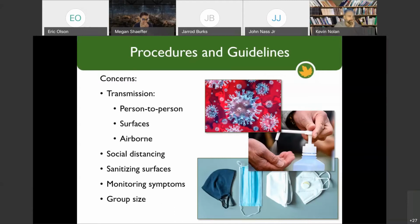So the first thing that we did was sit down and think about what are all of the things that you need to think about in a pandemic? What are the things that you need to keep people safe from? So the first thing was we had to think about transmission and think about it in terms of person-to-person transmission, surface transmission, and airborne transmission. Because really almost regardless of what's coming out of the news about how it's being transmitted, at the time we were planning this, there was a lot of confusion about how it was being transmitted. And there's still some questions about exactly how it's being transmitted. So we had to take all of these into consideration.